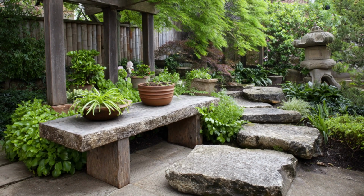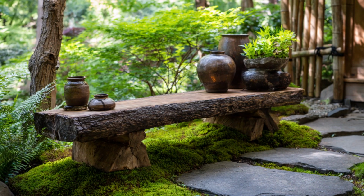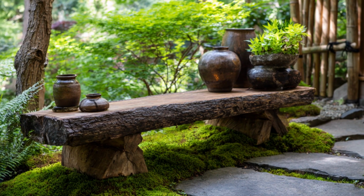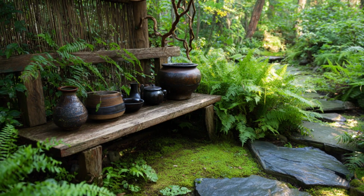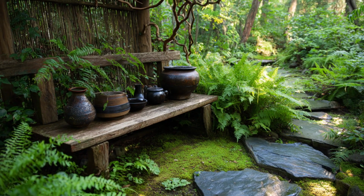For accent, a few carefully chosen elements. A stone lantern, its surface pitted with age. A simple bamboo fence allowed to gray naturally. Perhaps a single piece of driftwood positioned where light catches its weathered curves. Each item stands alone in its quiet perfection of imperfection.